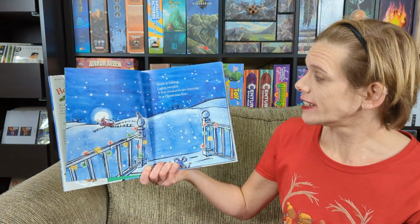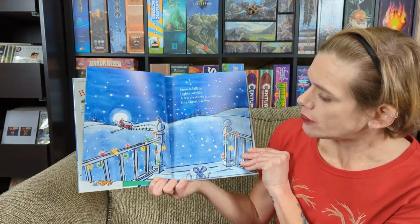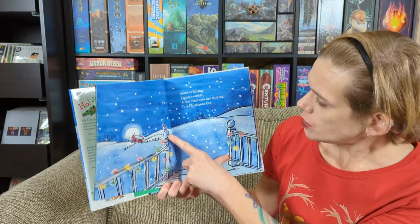Snow is falling, lights twinkle, a few creatures are stirring. It's Christmas Eve. Do you see the creatures that are stirring? What do you see? I see one mouse, two mice.